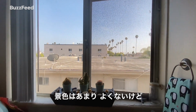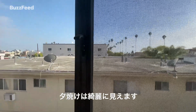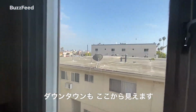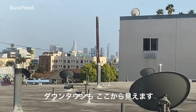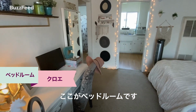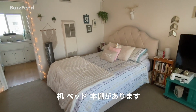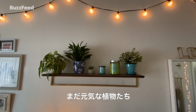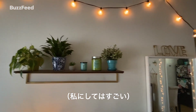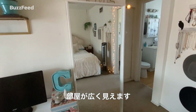Obviously I don't have much of a view, but the sunset does set right here, so sometimes it's super pretty. And you can see downtown all the way over here. So this is what I would consider my bedroom. It would be my desk, my bed, and then my bookcase. These are some plants I have not killed yet, which is pretty impressive. And then this mirror I feel like is good because it gives the illusion of more space.